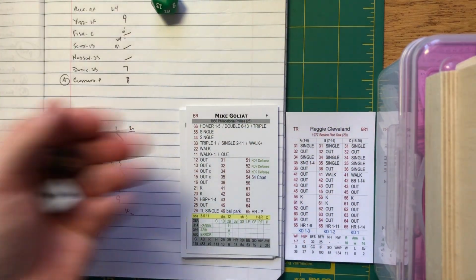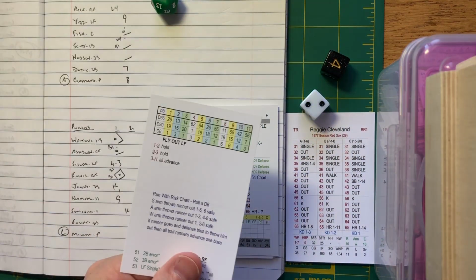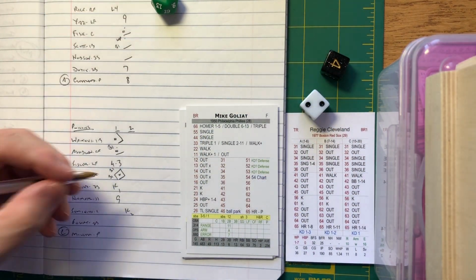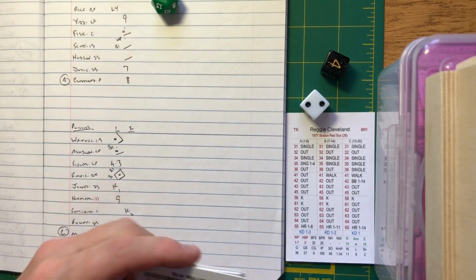Goliat comes to the plate. Cleveland kicks and deals to Mike Goliat. Hit in the air to left. Not deep. Carl Yastrzemski is there for out number 2.